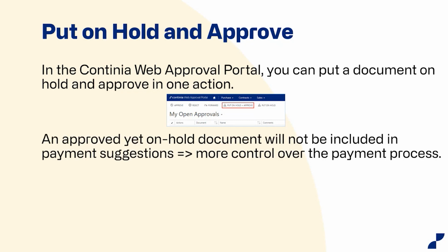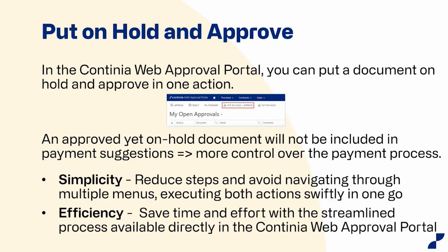Please notice that a document that is approved, that was on hold and is kept on hold, will be left out of the payment suggestion. So it gives you, as it says here, better control when you do your payment suggestion. So you will not include documents that might be questions from other sides. It makes it easier for the user in the approval portal, fewer steps you have to navigate through, and it also saves time. And yeah, it's a win-win situation.